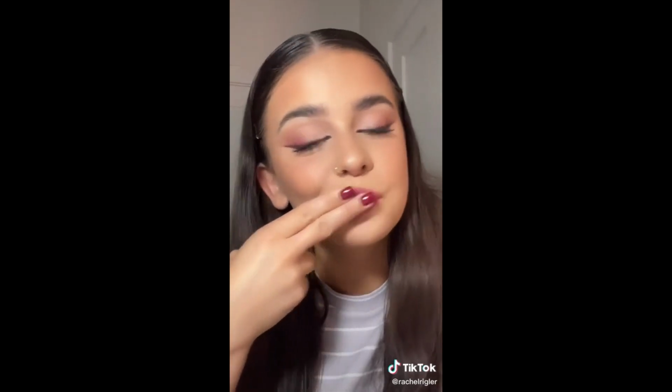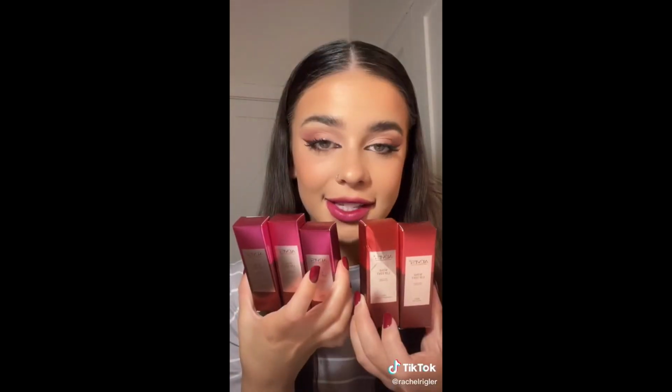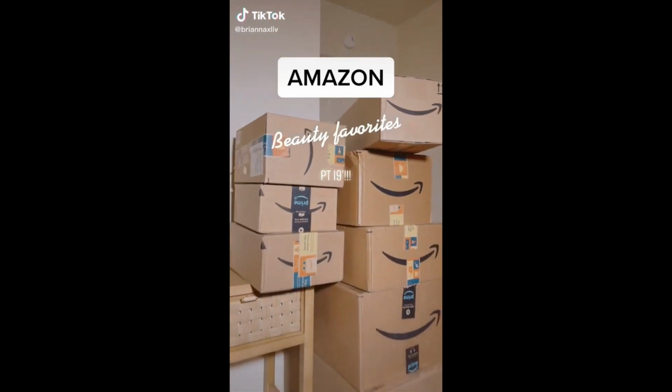We're gonna do the finger test. A little bit of transfer, but it looks pretty good. I got 6 different colors. It was like $12 on Amazon. Should I try the other colors? What do we think? Amazon Beauty Favorites Part 19.